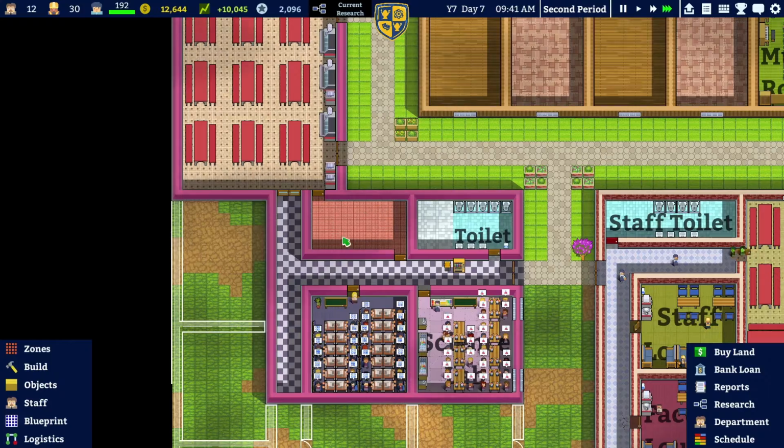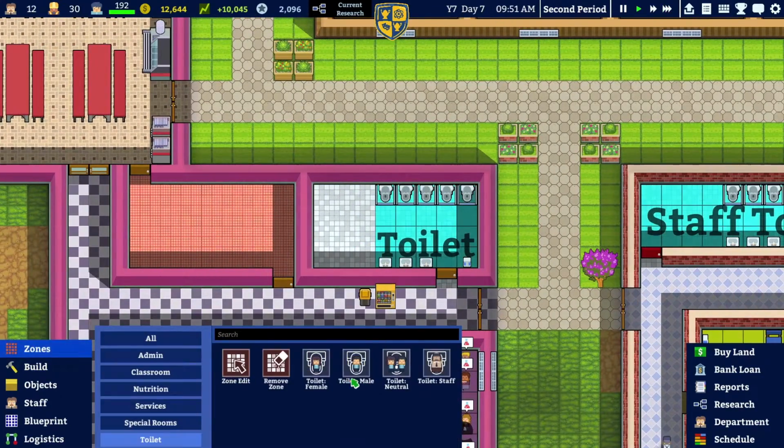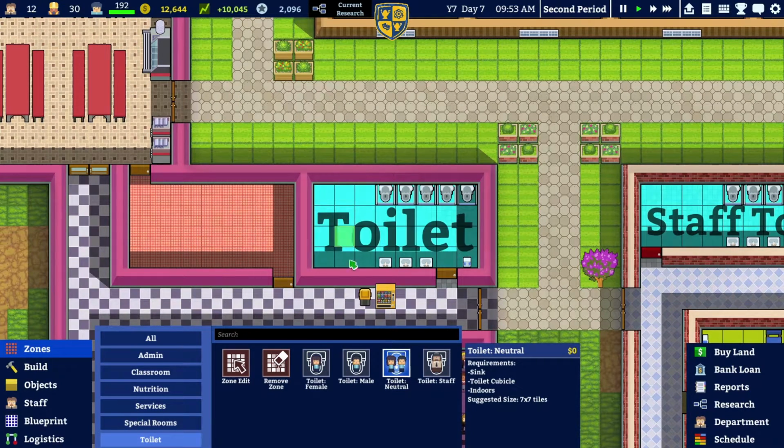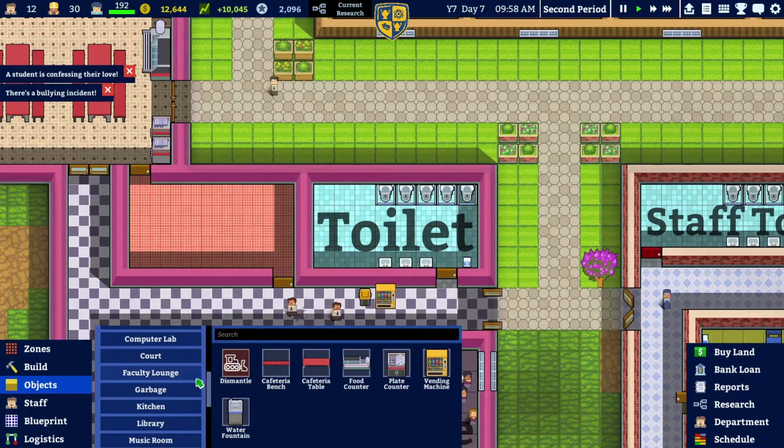We will not put anything in the kitchen right now because that would be silly. Actually, let's add to this toilet just here then. So we can make that a bit bigger. And then let's actually fill this up properly. Let's get this toilet sorted. It will cost us a bit of money in terms of the cubicles and the sinks and stuff.